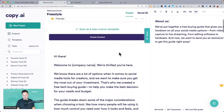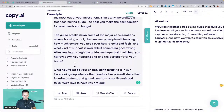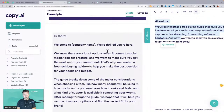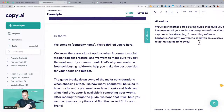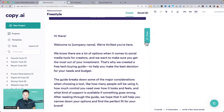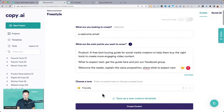So I'm just trying to help you understand what's going on here and truly the magic that's happening, even if you don't give it specific details. But what I look for is all these, maybe that wouldn't be an about us, but just so you can see, I would grab pieces out and document that for later, or you can just save them and continue on. Now, let's see what it does with more detail.